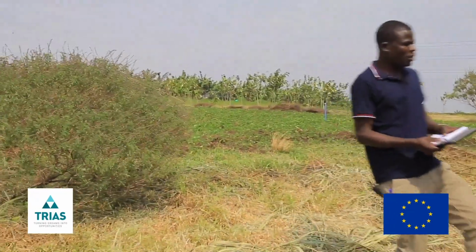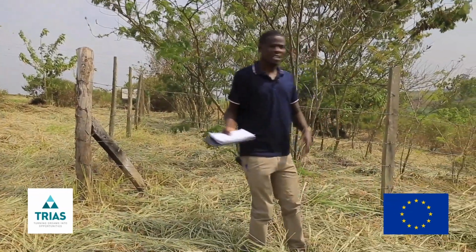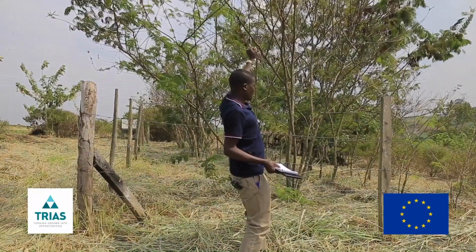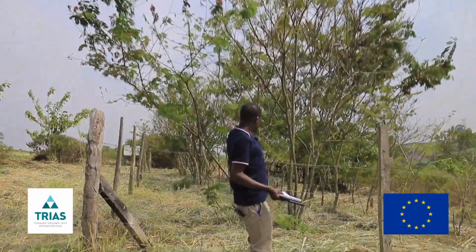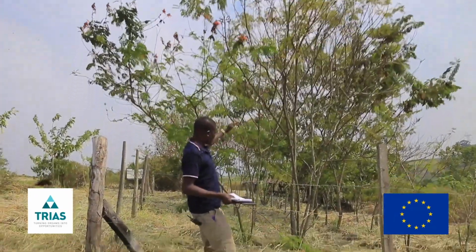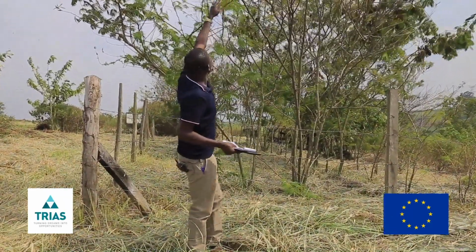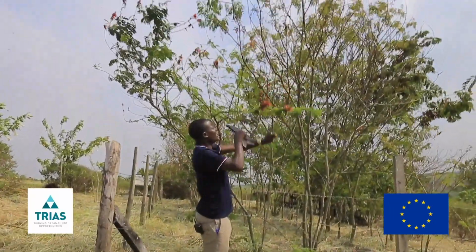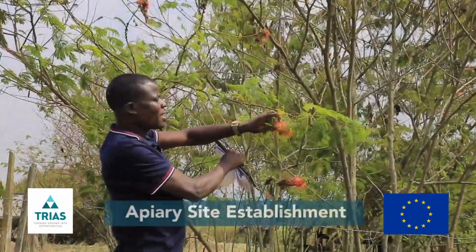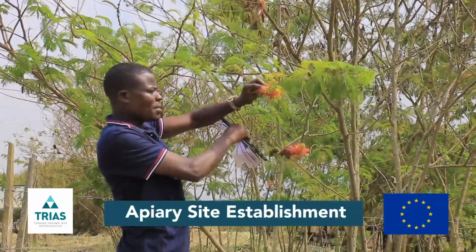So remember, we are still talking about site establishment. We talked about establishing forages. I talked about ochimam, but now we also have Calliandra calothyrsus, which is established here in the apiary. It works as a windbreak. It also provides simple shade for our bees. You know, cool air is needed in the apiary. But also up here we have our flowers. You can see our flowers are here. In their time of secreting pollen and nectar, we shall see the bees come here, probably starting from 4 to around 6. The bees will be here.